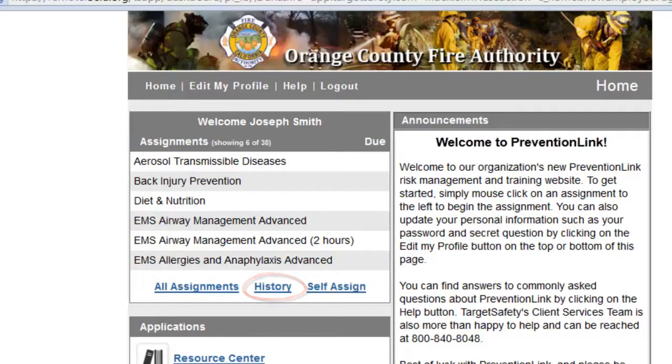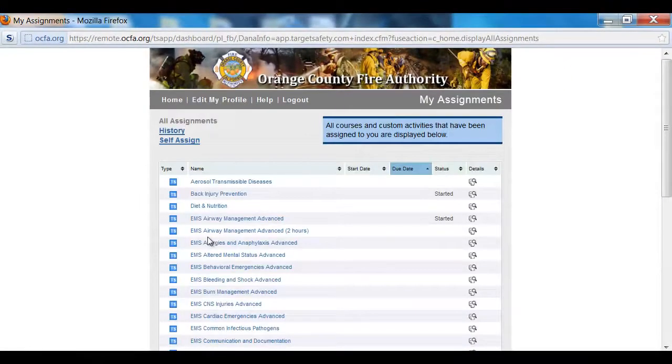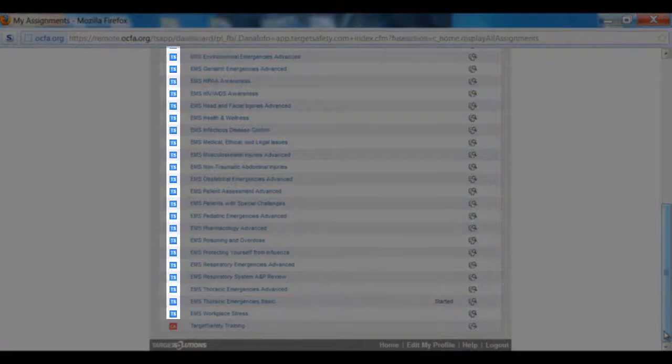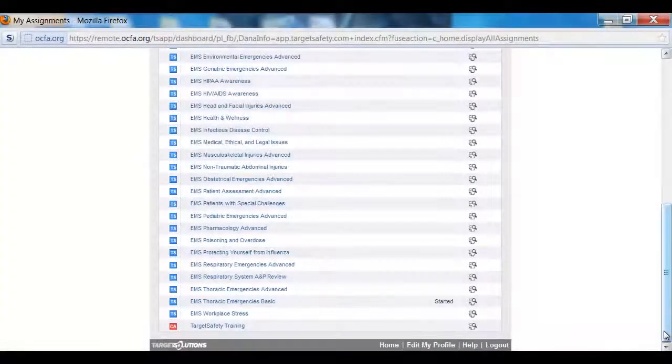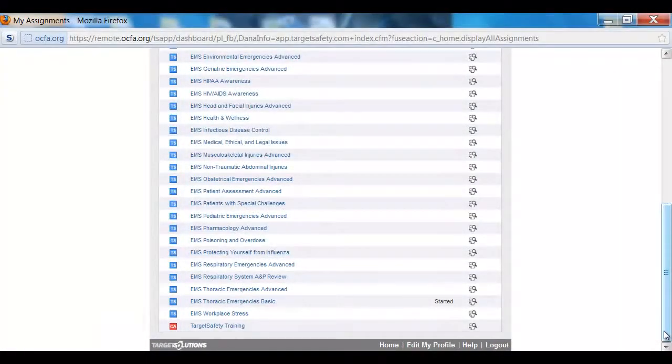So if I look in All Assignments, it'll show me a list of all of the assignments that are assigned to me, and that doesn't necessarily mean that these are all required training. It just means that they're assignments that I have an opportunity to take if I'm looking for additional CEs. And you can see that the assignments that have a little blue box next to them that says TS, that just means Target Safety, and then the boxes that are red that say CA, that means Custom Activity. That's something that the OCFA put together.